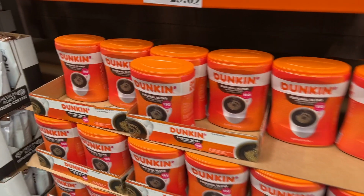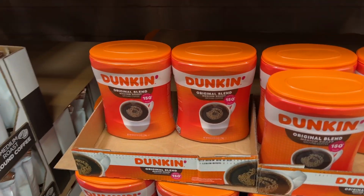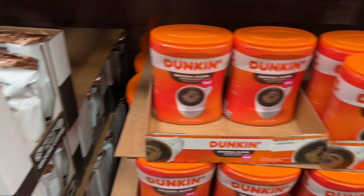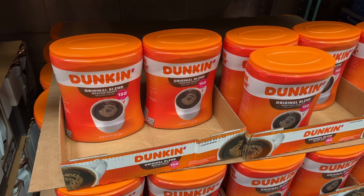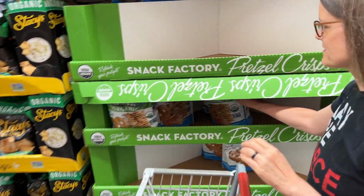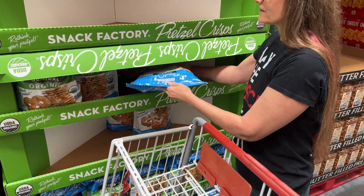Sorry about Dunkin' Donuts. We drove to my mom's in Pennsylvania one time and I got Dunkin' Donuts for the ride back and it made me so deathly ill. We had to stop in Virginia at a friend's house overnight. It was that bad. Pretzel chips. We always need pretzel chips. These pretzel crisps are the most amazing thing ever.